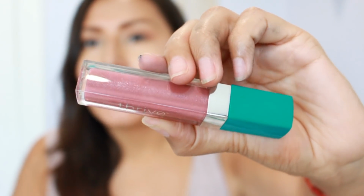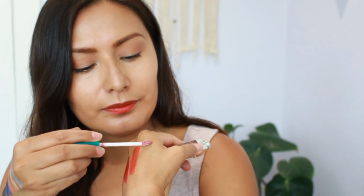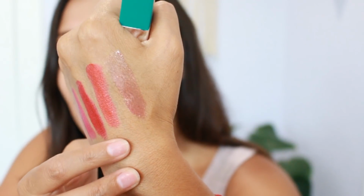I'm gonna show you guys the one that's already out, which is Charlotte. And let me look for that. Oh, this one right here. Okay, so this is Charlotte, and I'm gonna give you guys a swatch of this. This is very, very sparkly. Charlotte is a silver shimmer, and it's a very pretty color. But let me swatch it over here. So that is what it looks like. It's very sheer, but you can definitely see these sparkles.